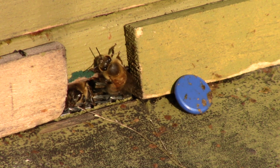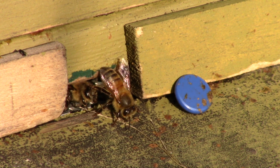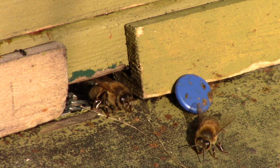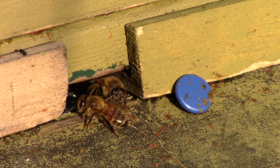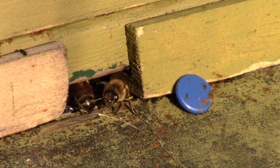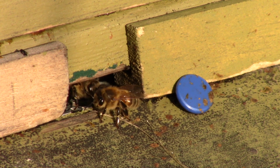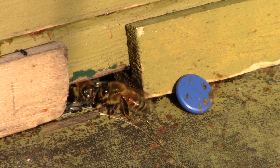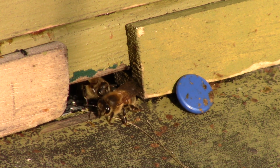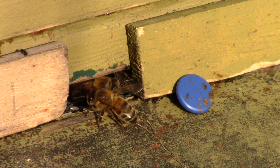This particular hive is in full sun, and the honeybees are active around the entrance, which is always a good sign. At least it proves they've got something living in these boxes. And it does allow them, when the weather's mild like this, for some of them to take some hygiene flights. In other words, flying out of the hive briefly to have a poo.